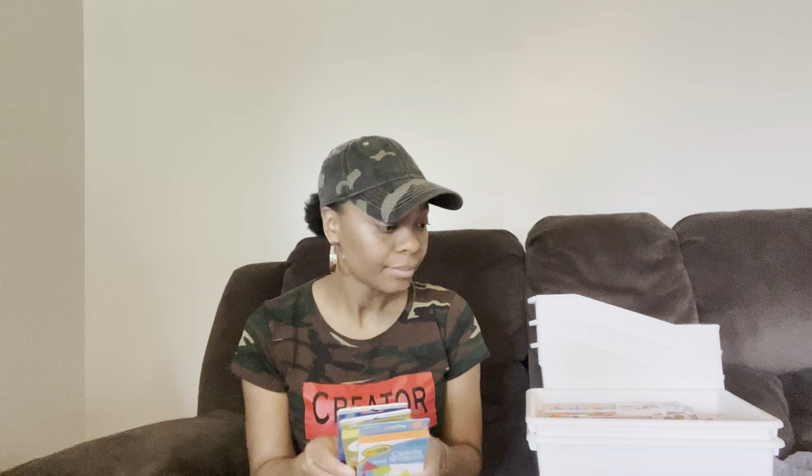And then moving along to Target, I got more dry erase pockets. So some blue ones, black ones, and purple ones, because you can never have enough of those. And then I got... All this stuff that I'm about to show you right now was in the Target Dollar Spot section. So I got these flashcards. I got the colors and shapes. I got the alphabet ones. And then I got the addition ones.